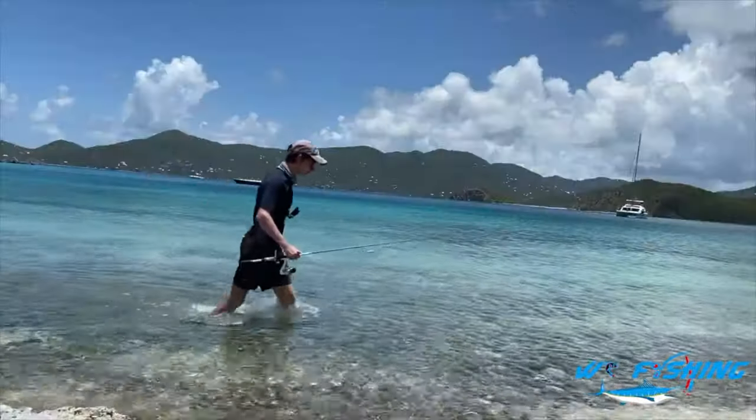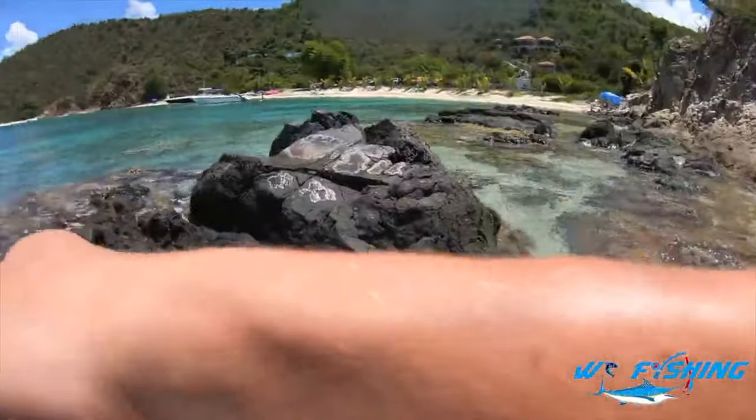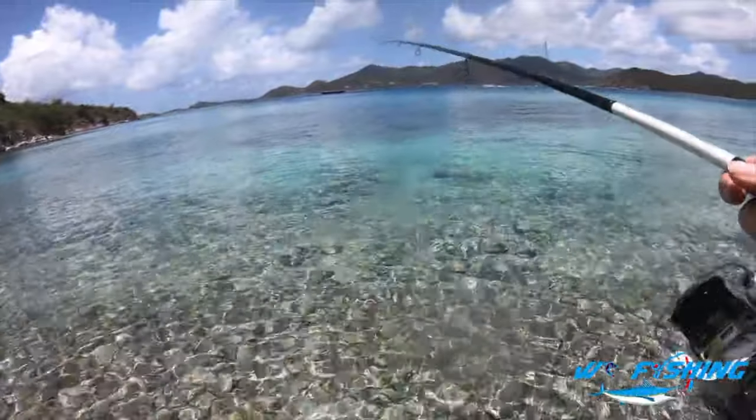As y'all can see, I have decided to throw on a popper. Why, I have no idea. I just have not been catching fish. So, a lot of fun using this thing too. Just throw it out there and wham.